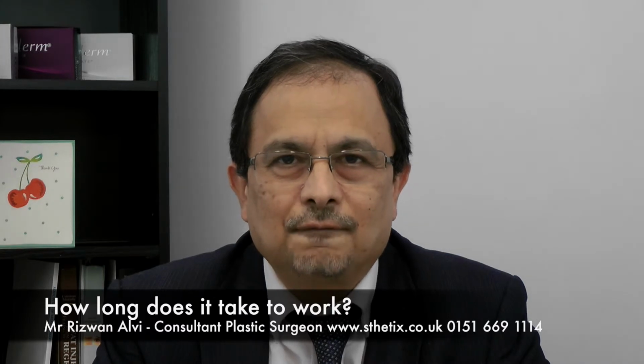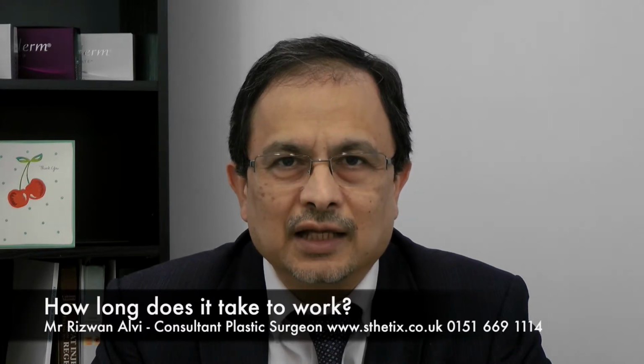The treatment is not very painful and is usually very well tolerated. Once the treatment is done, the effect of the toxin takes about 3 to 4 days before taking full effect. And this means that the patient starts to feel the treated area to be heavy and there is reduced movement in the area.